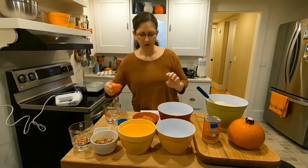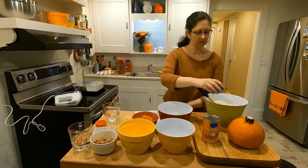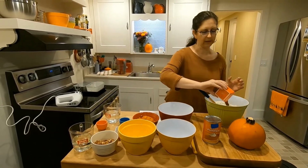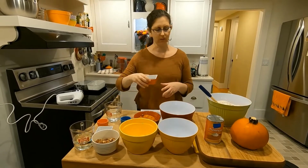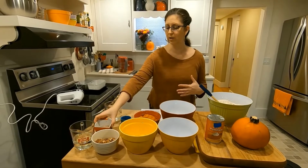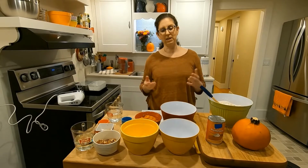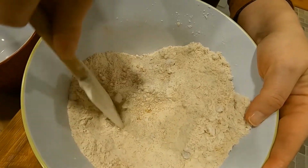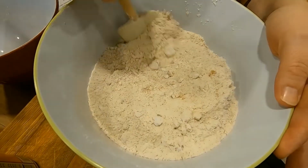We need our baking powder, a bit of salt, here's our spices. Granges also were political organizations to help farmers come together lobbying over issues that were important to them. Things like rural mail delivery, which if you're isolated, you want to be connected to the world. That was an important issue for farmers and rural communities.